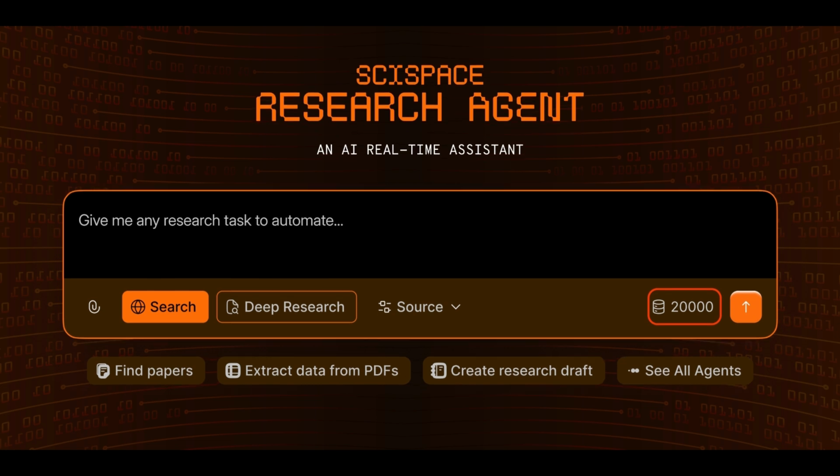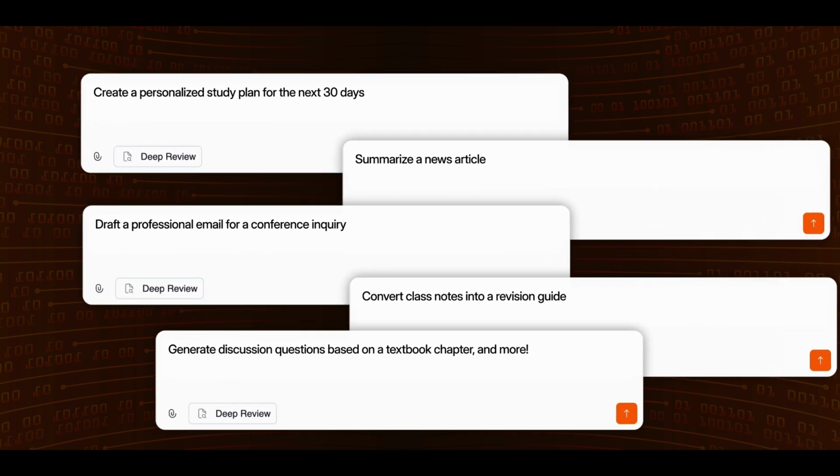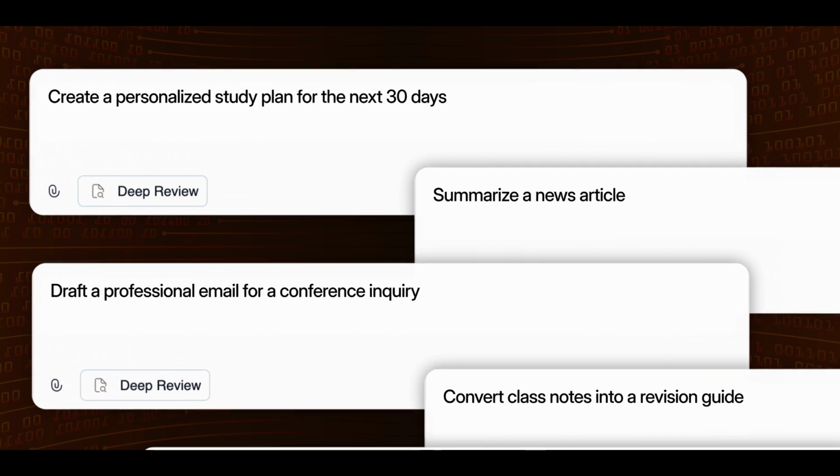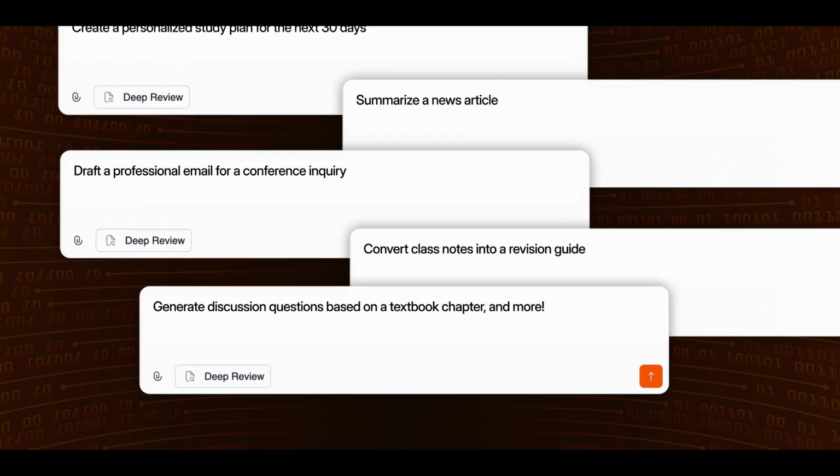Although it is designed vertically for researchers, it is also able to handle academic and general planning tasks. You can also use it for other routine tasks with the Super Agent of SciSpace. Now imagine all this means: your research is a liberation.